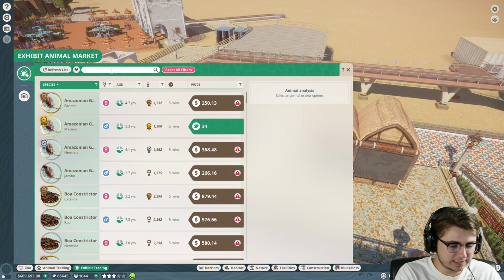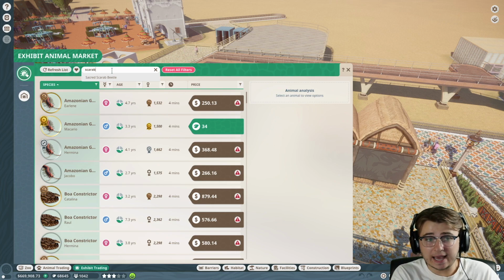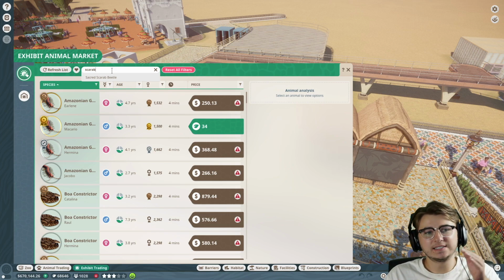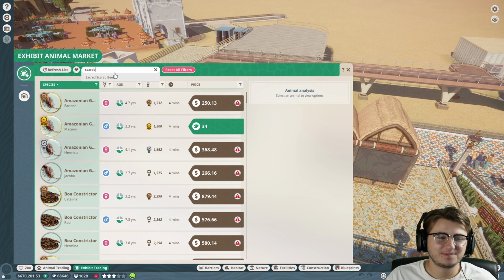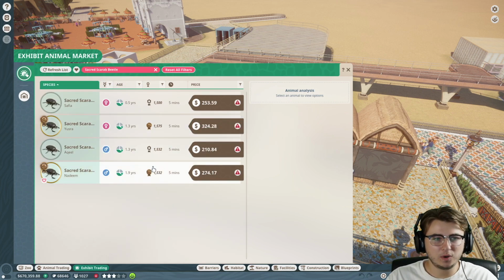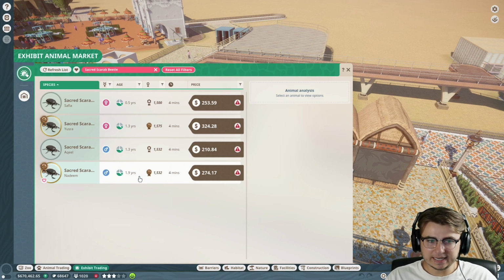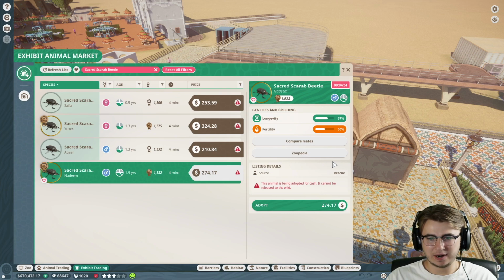market here, and I'm just gonna type Scarab. That's actually how you spell it. Sacred Scarab Beetle. If scarab means beetle, this is Sacred Beetle. You gotta love that. All right, let's see. What do we have here? We have a female and we have a male, 1.9 years old. How long does a beetle live? Gotta be a long time, right?